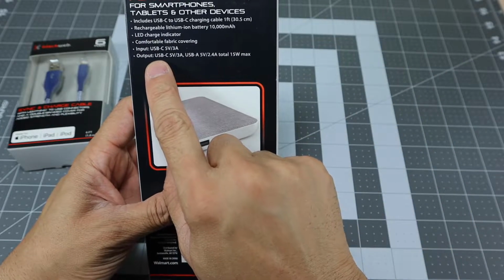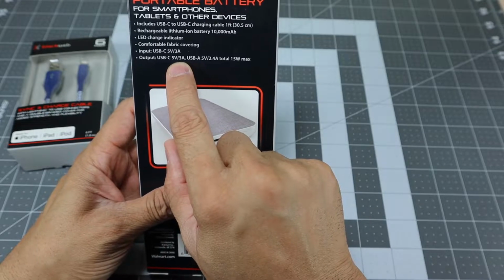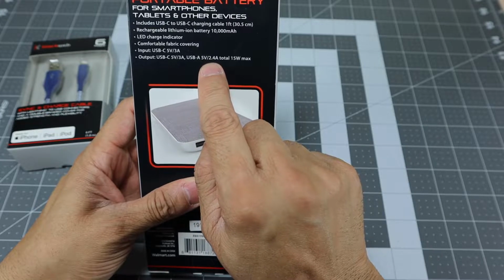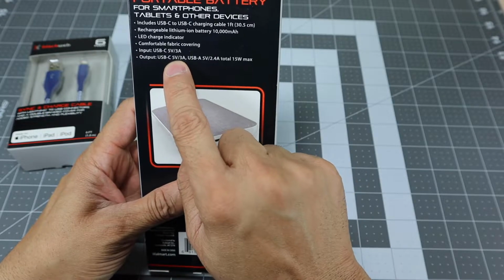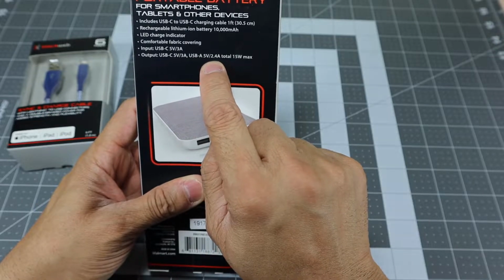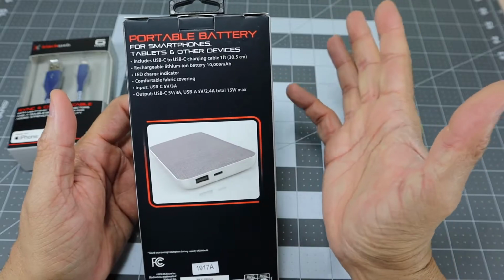So it says if you use output USB-C, it outputs at 5 volts, 3 amps. Versus USB-A is still 5 volts, but that's at 2.4 amps, and it's a total of 15 watts max. So what that means is that by using the USB-C output, it actually outputs quicker at 3 amps versus 2.4 amps. And again, by no means am I a tech reviewer. This is just obviously common knowledge.